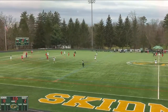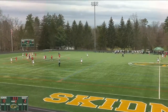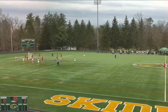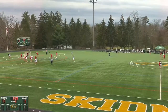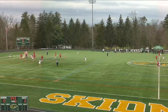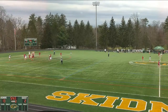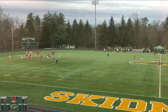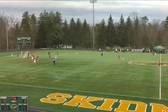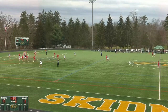Easy transition there for the Thoroughbreds. They just got it right down the field. Got some new faces on attack here. We've got number 30, Emma Caulfield for the Thoroughbreds. Caulfield dodging, met with some defense, finds Ross. Only 44 seconds on the shot clock and about 45 on the game clock.